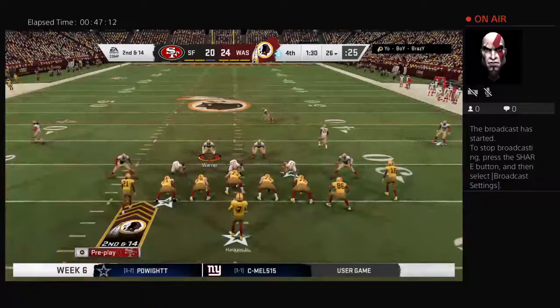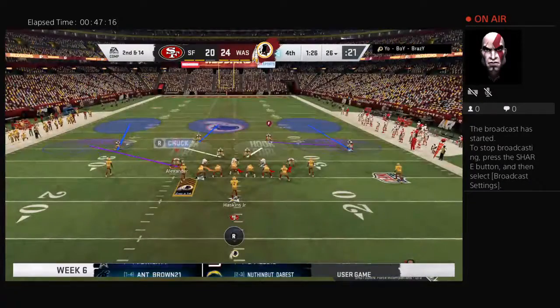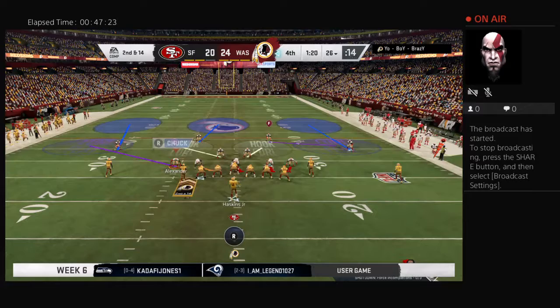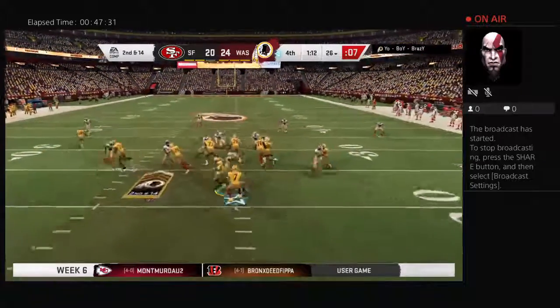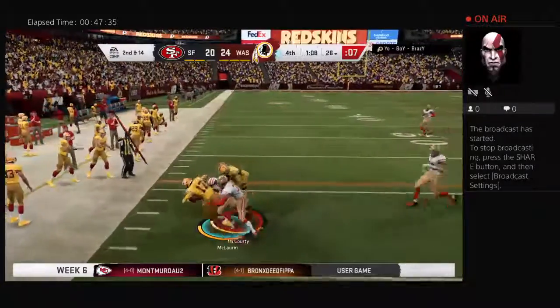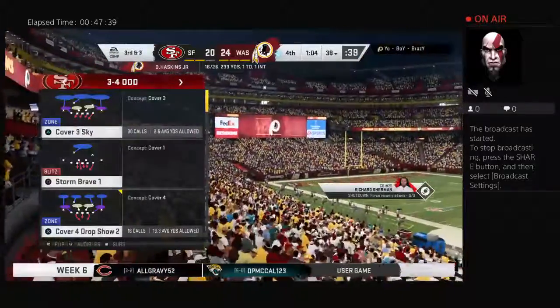So the first play of the drive lost 4. Now they'll look to move it forward here on 2nd and 14. It's run, it's run. They get 11 back on that one. It leads to third down.